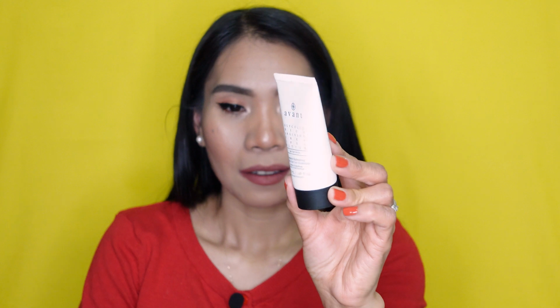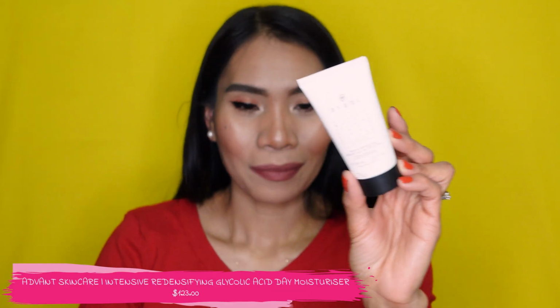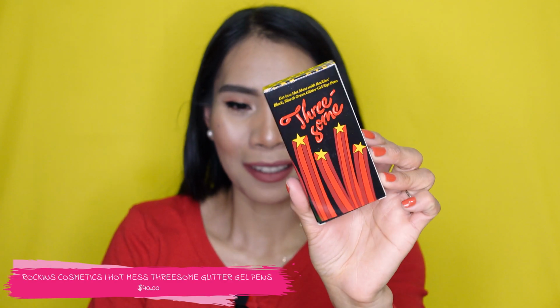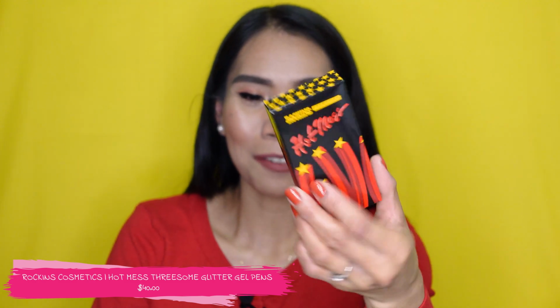A moisturizer, cool. I think I have exactly the same one, but it's a face cleanser. So I'm really excited about this one too. Super cute bottle too. And the last one is, oh, a glitter pen eyeshadow. Super cute packaging. Oh my god, it is super cute packaging. I'm so excited. The packaging is so cute.